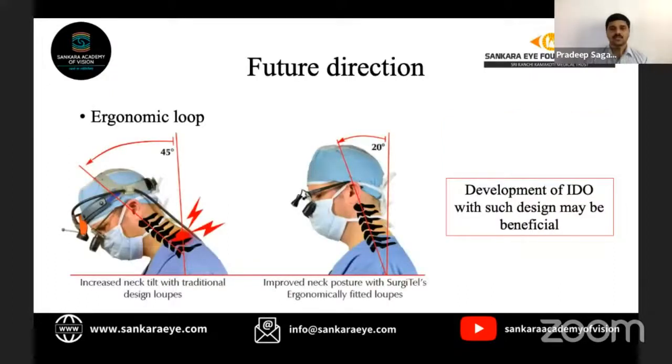So, future direction. In cases with loops, there's a thing called an ergonomic loop. Here we can see that the eyepiece is directed downwards so that without excess flexion, the examiner is able to see the patient easily. So development of such a design with IDO may be beneficial in future.